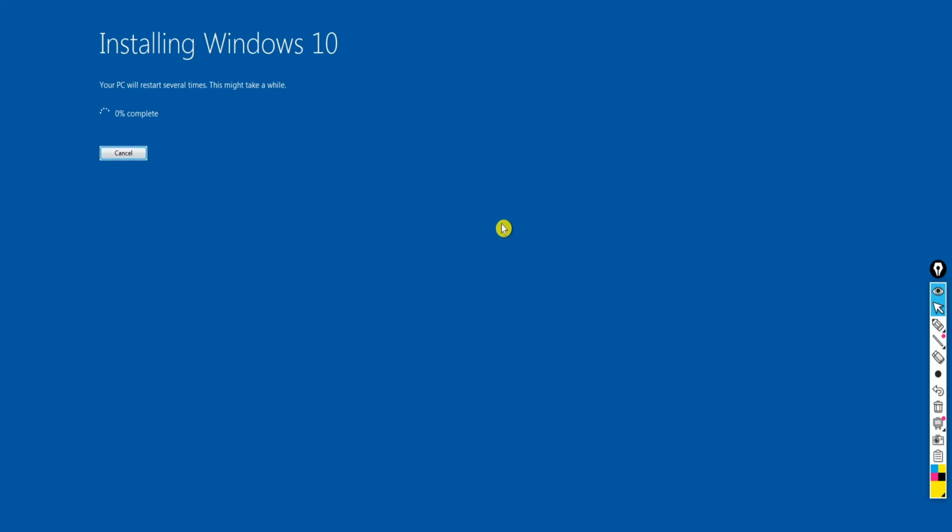It's just warning us that the PC will restart several times and it might take a while. And again, here we go, it's counting up the percentage. That was quite a quick jump, up to 30%. I suspect it may take a little longer now though, so again I'll pause the video and come back when it gets to the next moment where we need to do something.